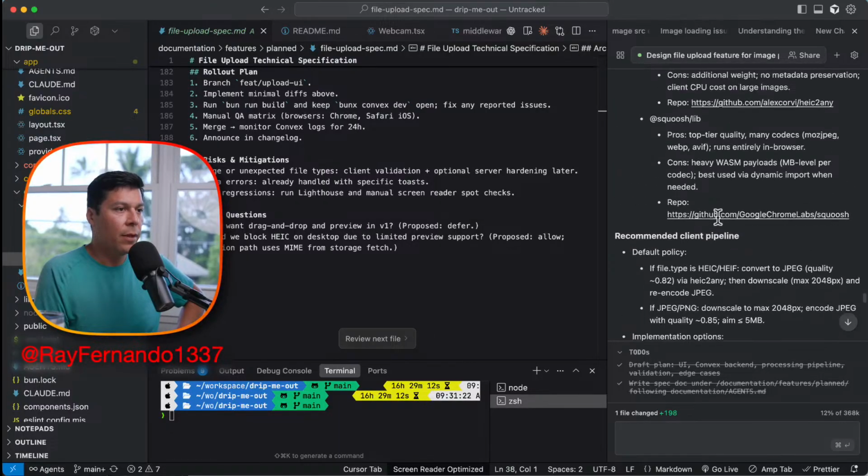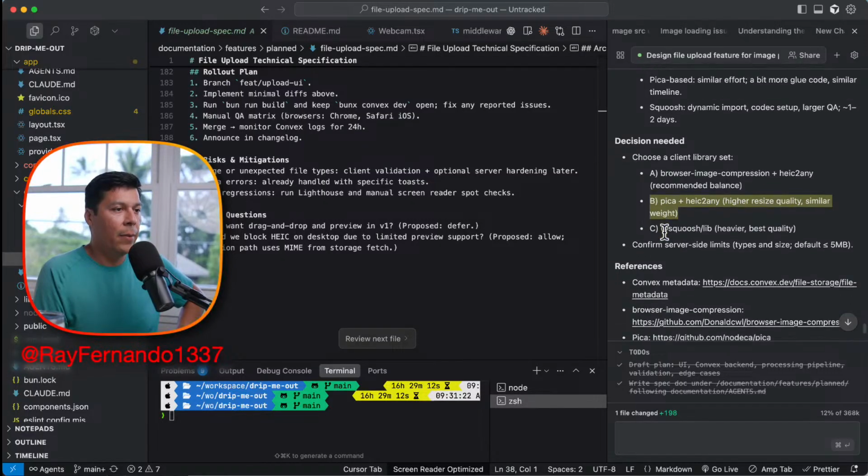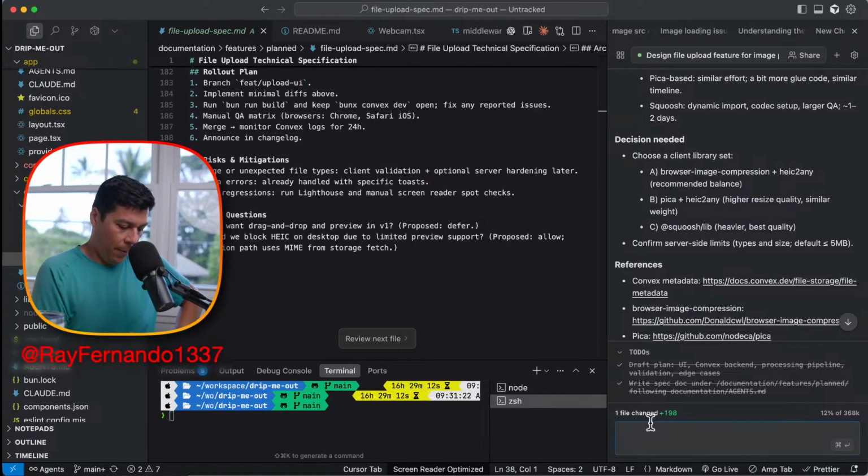All right, so I think I want option A, because option A is basically just a browser image compression, it's just a recommended balance. I don't think I need anything crazy like this. Similar weight, higher quality. But I don't know what the differences are between the two. Can you tell me a little bit more about the differences between option A and option B? Like, does one require more code than the other? For me, maintainability is really, really big, and compatibility with Convex and my Next.js project are also really big because I'm doing lots of agentic coding.